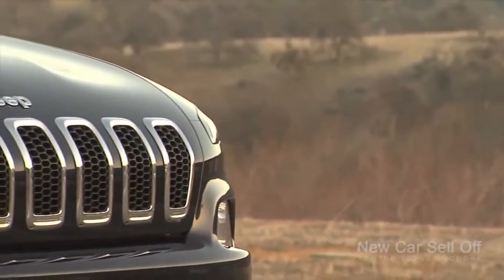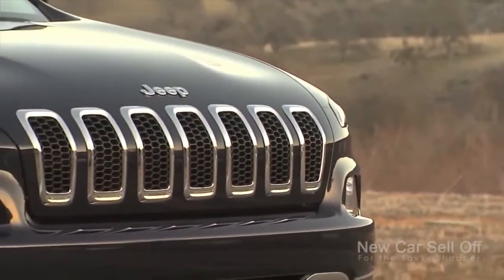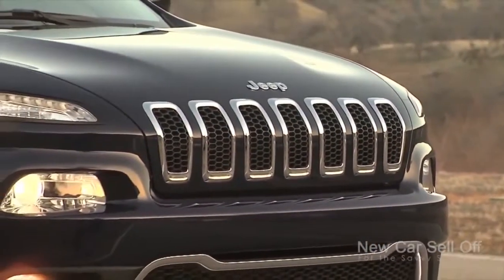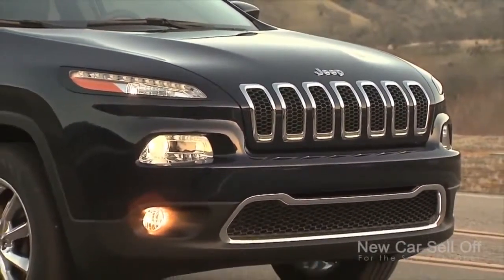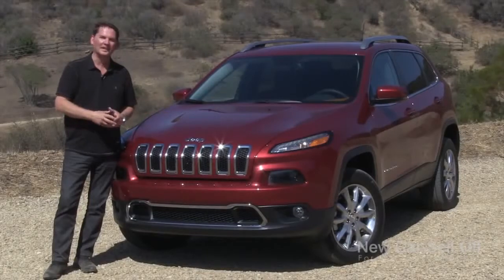It's going to be interesting to see how the public takes to this vehicle. Styling definitely is eye-catching. You might like it or not like it, but after you see it for a while, it kind of grows on you. It's very unique. It's the first look at the Cherokee. A lot of technology packed into one small SUV.